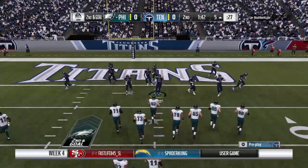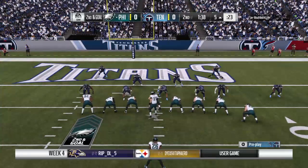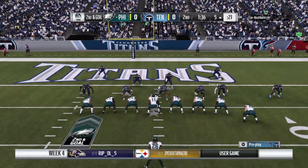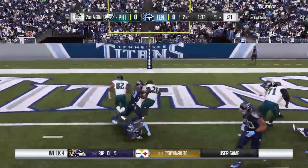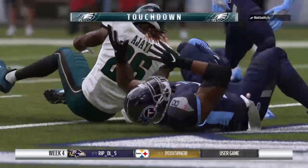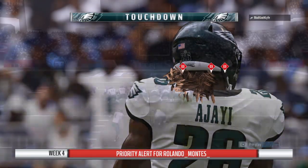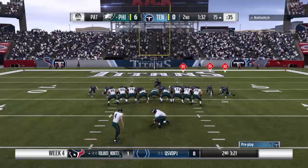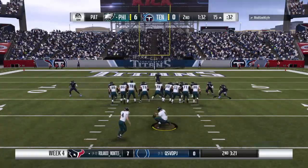On 2nd and goal, Ajayi, the lone man in the backfield. He'll get it up the middle. And he will take this one in for an Eagle touchdown. Jay Ajayi, his 4th touchdown on the year. And the Eagles are able to cash it in for 6.